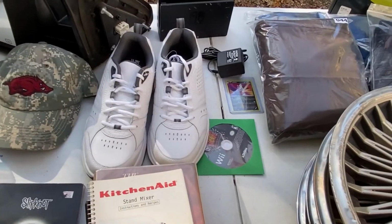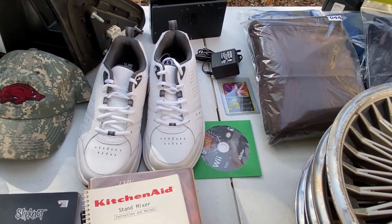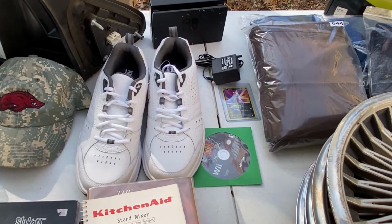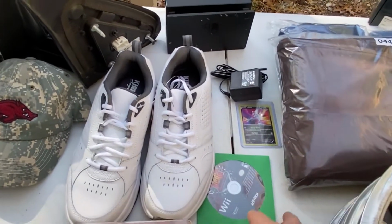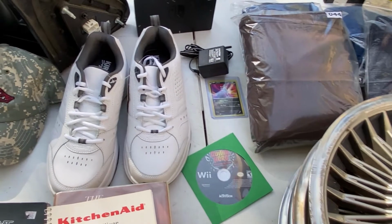Once again, that 20% off sale. Just trying to raise some money this weekend. I let those go for $30, and I'm happy to have another pair gone because I got about 30 pairs left. But that has been a great sell this year.